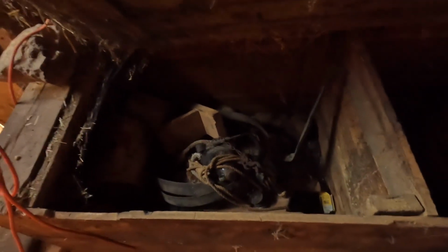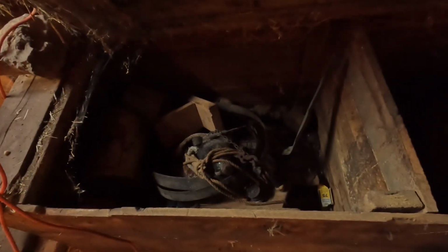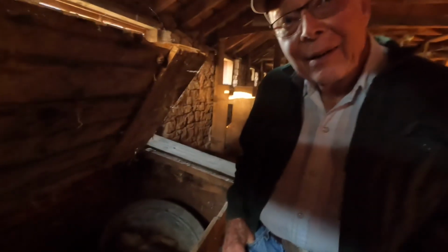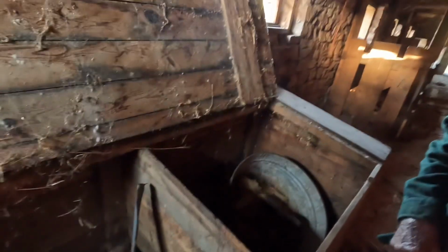Looks like some stuff in here. I was wondering where the block and tackle went. Yeah, that's it, huh? From upstairs? Well, no, it was used down here. We used a block and tackle for pulling calves with. They didn't have a calf puller, and so we held the cows' heads. This was a grain bin here.